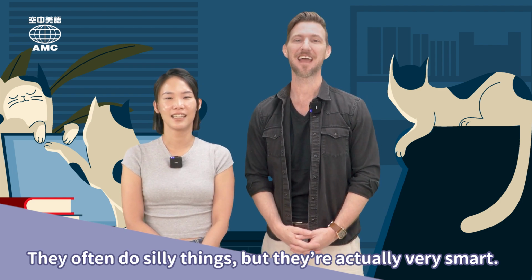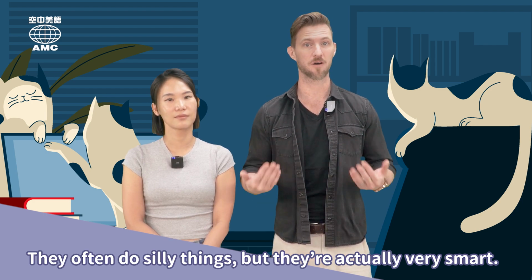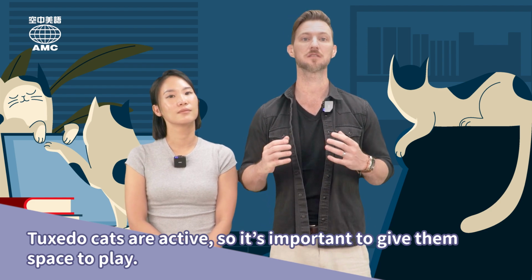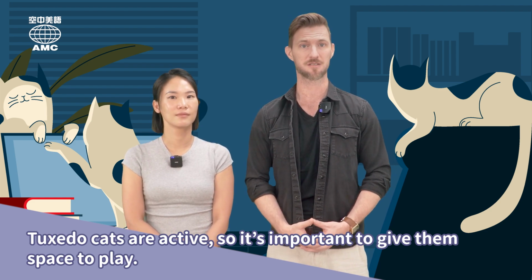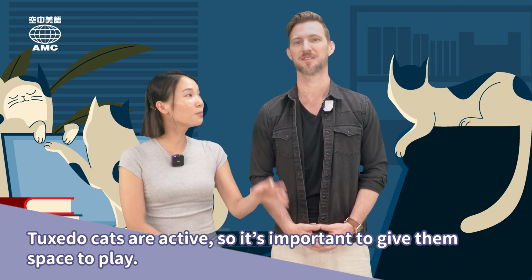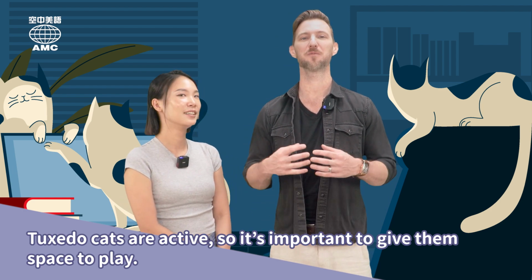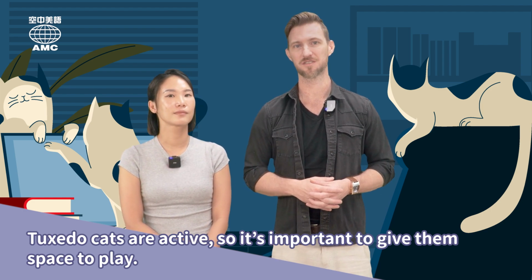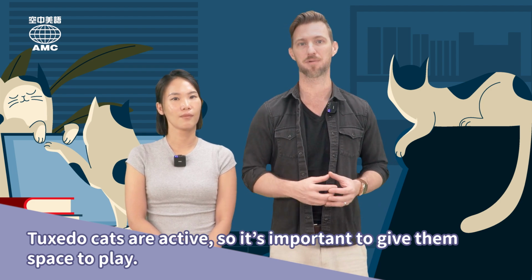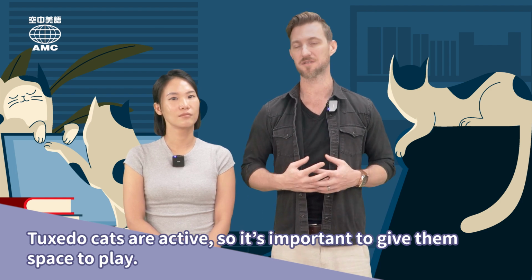And it just shows you that these kind of cats are very active. And that's what our article tells us. It says tuxedo cats are active, so it's important to give them space to play. Yeah, so just like what you said, your tuxedo used to go into the woods to play. Exactly. His name was Cosmo. Cosmo, yes. And we would allow him to go into the woods, and he would play, and he would sometimes come back with mice and birds. And he had all the space he needed because he always came back.